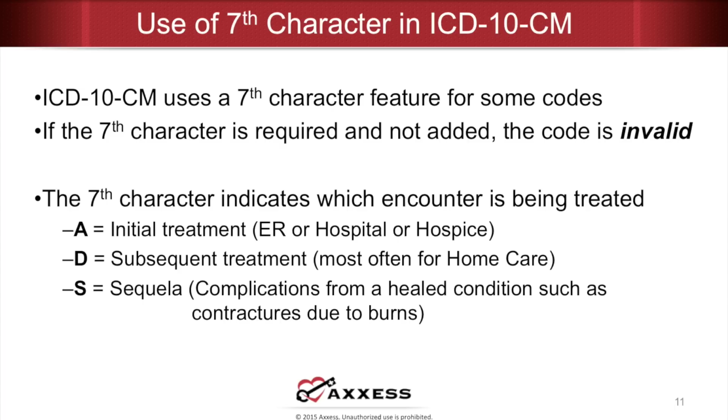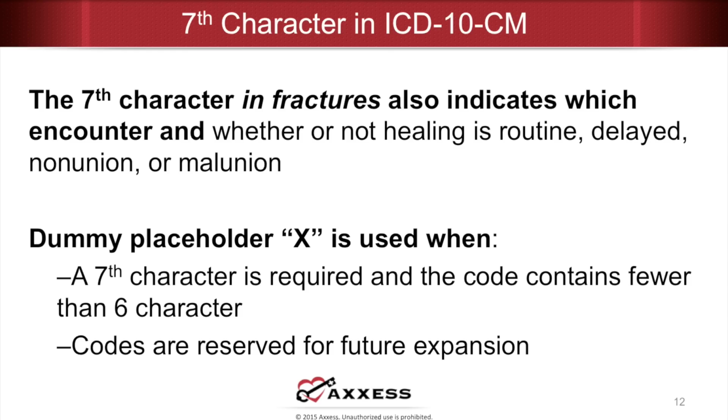Initially, we were told that we would only be using the D for subsequent treatment, and then the final rule came out and gave us some clarification, and they also updated their case mix beginning January 1st, 2016, so that in some cases, the A at the end will receive case mix points just like the D at the end of that same code did from October to January of 2015. Alrighty, so again, the 7th character in ICD-10 and fractures also indicates the encounter and whether or not the healing of that fracture is routine or delayed, or if it's a non-union or malunion.